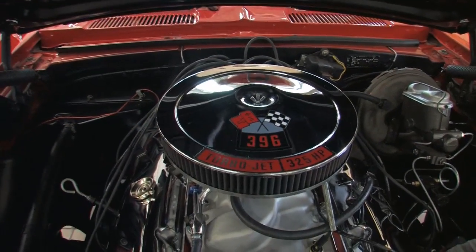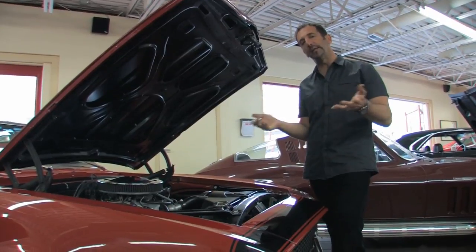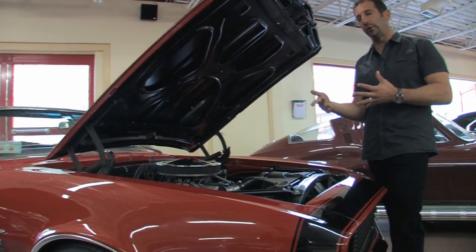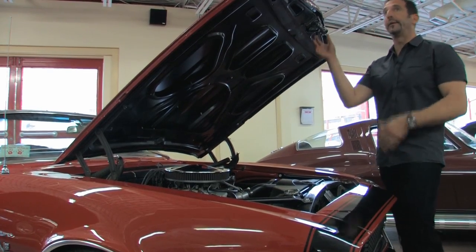The RS headlight doors. A big question that people forget to ask when they're buying a car: do the headlight doors work? Well, these absolutely do because I put the money in them to make sure that they work. All the brakes are new, fuel lines are new, gas tank is new. Let's move to the interior and I'll show you where I spent another gazillion dollars.